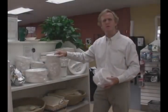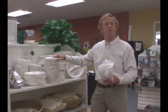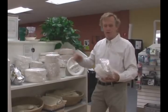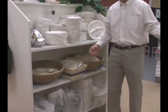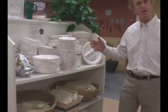One of the unique things that Greener Country provides for people is what we call the Eco Party Pack. All your party supplies, plates, utensils, bowls, cups, all made from corn and sugar cane, so they're compostable. When they hit the landfill, they decompose, and they won't stay there forever beyond your grandchildren's lives.